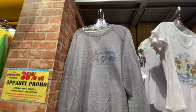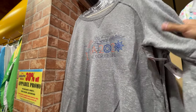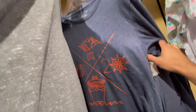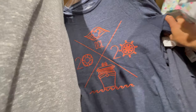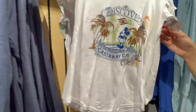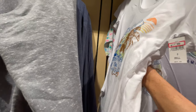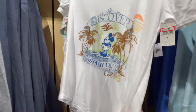Let's see, we have one more section of clothes. This is the Cruise Line 2020. It's $18.99 for these. Really cute, very soft. Didn't go on the cruise, can't buy the hoodie. Can't buy the sweatshirt. Okay, this one is $18.99. Castaway Cay. Does it have the year on it? Oh, it just says established 1998. $22.99. Okay.